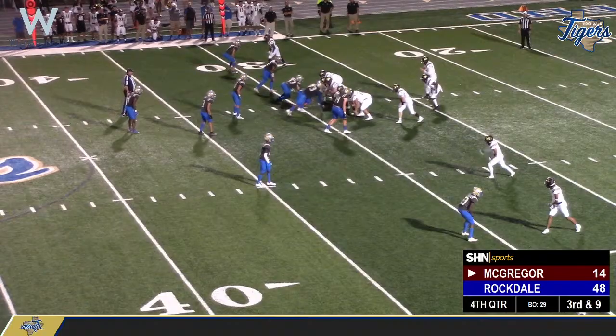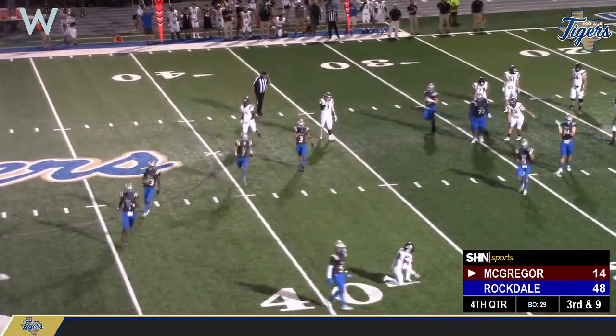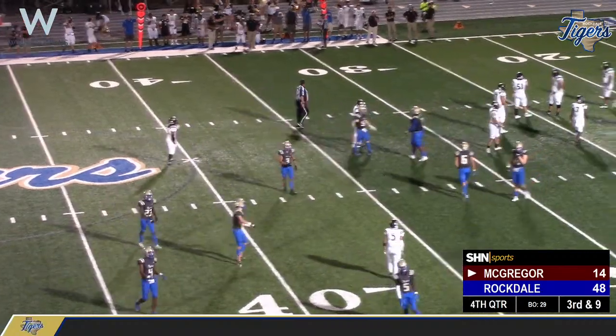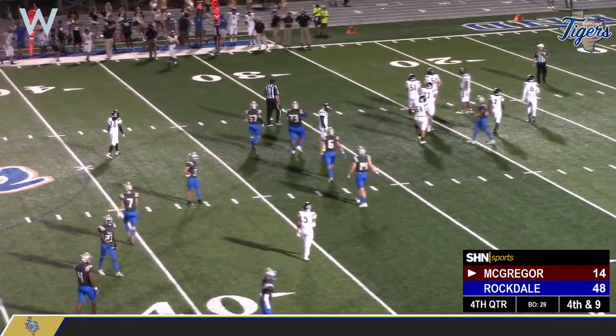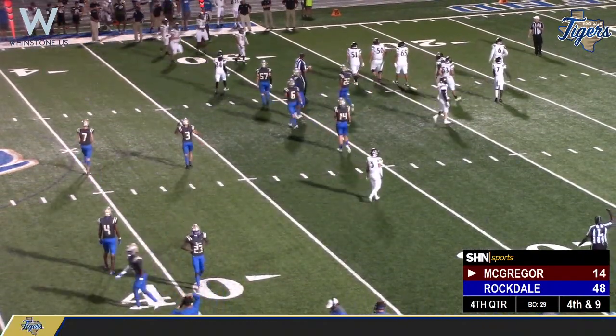4 receivers set. Now back to throw. Throws it left side, and the receiver turns around. Look, here it is, but it's incomplete. He wasn't ready for it. Then they'll bring up 4th down, intended for Benitez. That'll be punting time for McGregor.